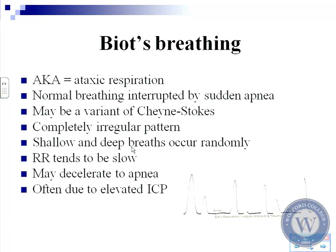If you see somebody with Biot's breathing, which I saw about 3 weeks ago, this lady came in directly out of the ER right to us, and she was basically dying. ICP pressures were sky high. Blood pressure was 160 over 85, and heart rate was 42. That's called Cushing's triad. You don't want to see that. But then the breathing pattern was very erratic. She had Biot's breathing. So we had her intubated, A-lined, and burr-holed in 15 minutes. And she actually survived.